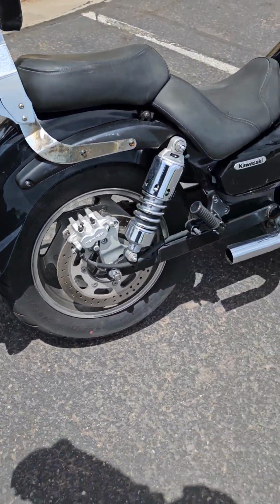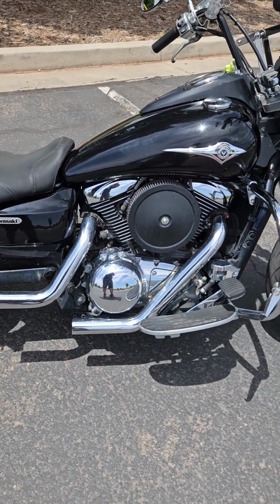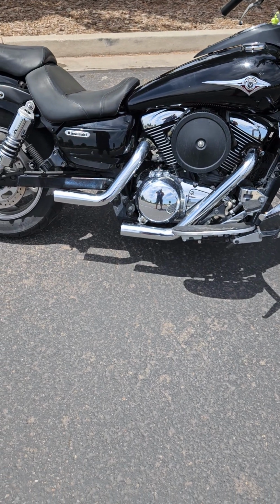Coming around this way over here, there's no damage, nothing like that. It's got the little aftermarket air intake on it there. There's a fake air intake on the other side. These only have one side, so it's got a little chrome cover. I still have the original chrome covers for that.